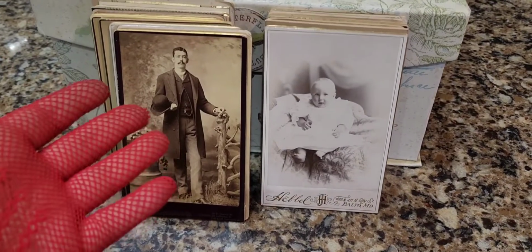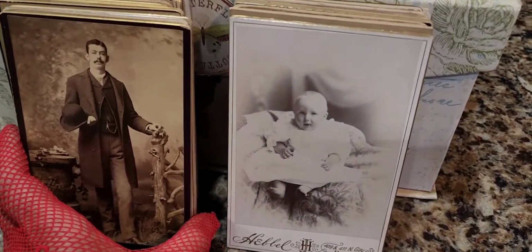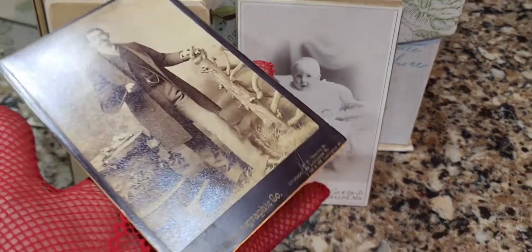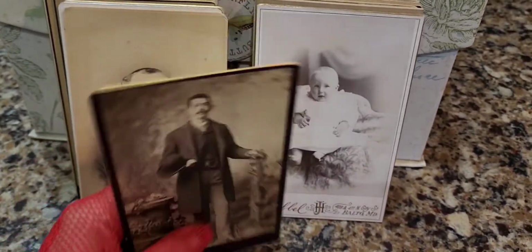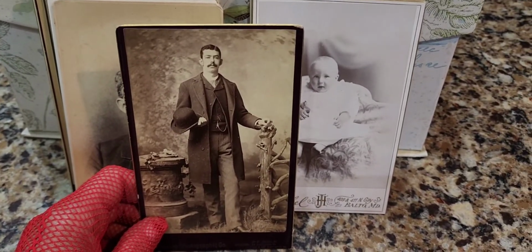Okay, so we have our cabinet cards here. And I like how durable these were. If you look at these, compared to the size of my hand, they're actually quite large. And they would fit in a cabinet. And they would be placed upright, sometimes even framed, given away to family members and friends as gifts. And sometimes they would have graphics on the back of the studio.